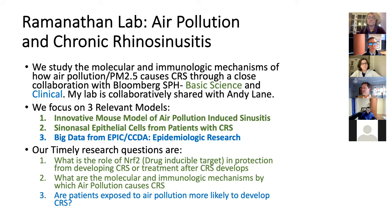So we've got three specific models that we're looking at. So one is an innovative mouse model of air pollution induced chronic rhinosinusitis. We take sinonasal epithelial cells from patients with CRS. And lastly, we leverage data from Epic and CCDA by purchasing data basically from Hopkins to take a look at epidemiological studies and exposure models of patients that have been diagnosed with rhinologic disease and what the exposures were leading up to that diagnosis. We're also looking at a drug targetable protein, specifically the role of NRF2, which we've shown may have therapeutic value in CRS, as well as air pollution-induced CRS.